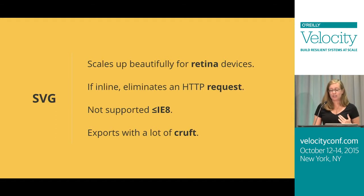SVG is really rad. It scales up beautifully for Retina. If you inline it, it'll eliminate an HTTP request. It is not supported on less than or equal to IE8. Who is still supporting IE8? No judgment here. We still do. Okay, yeah, I understand. I've got some stuff for you in here that'll help with that a little bit.